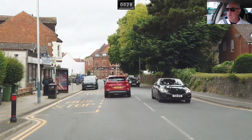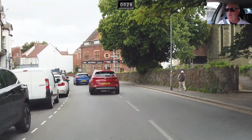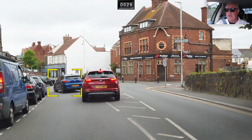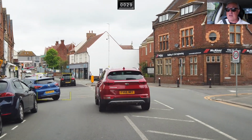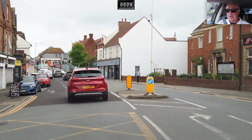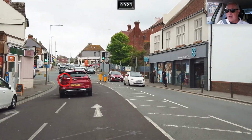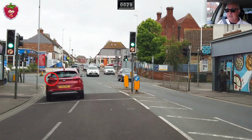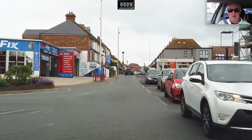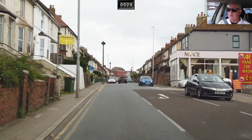I think part of it as well is the anticipation: what will the driver in front do? Will they suddenly turn without indicating? Or will they suddenly stop? And are you ready to react to that? Lights are green, we're going to go straight ahead, watching for anybody trying to cut across, as I did in one of my videos once. Kia didn't indicate, but it was in the left lane, but it would still have been helpful.